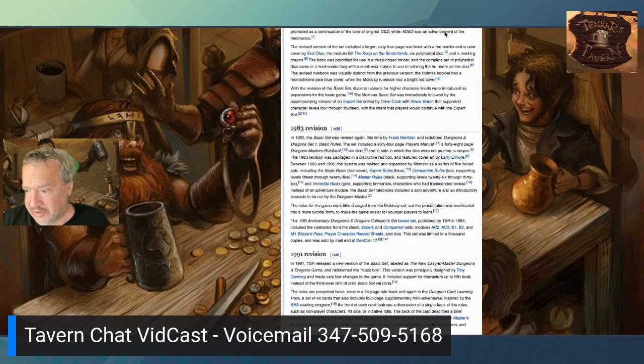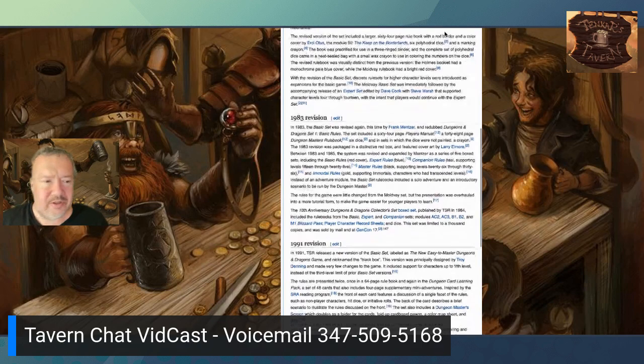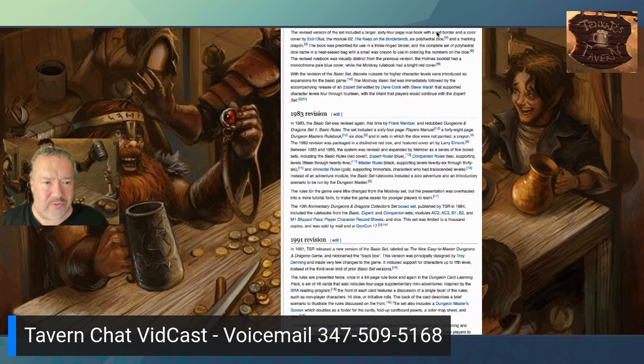This edition of the rules was meant to lead on to the Rules Cyclopedia. So you would have this edition of the rules, you'd play your limited number of levels, I believe at this point it was 5, and then you move on to the Rules Cyclopedia. The Rules Cyclopedia was more or less a revision of the original BECMI, Basic, Expert, Companion, Master, Immortal rules, without the Immortal rules in it. Kind of got dropped.